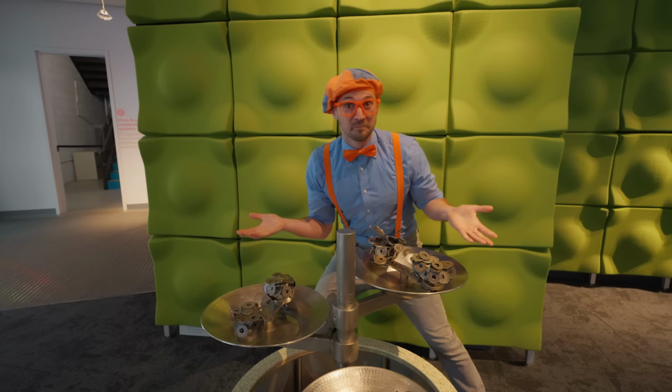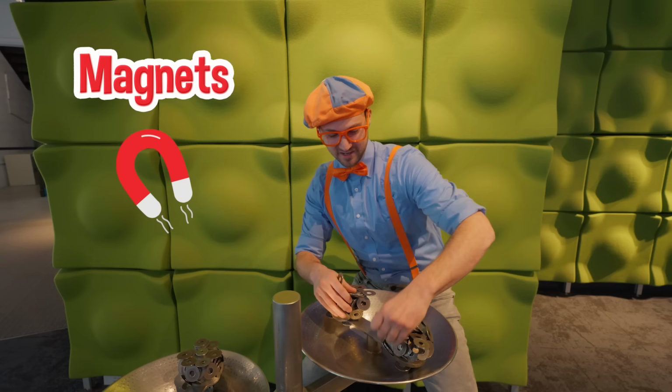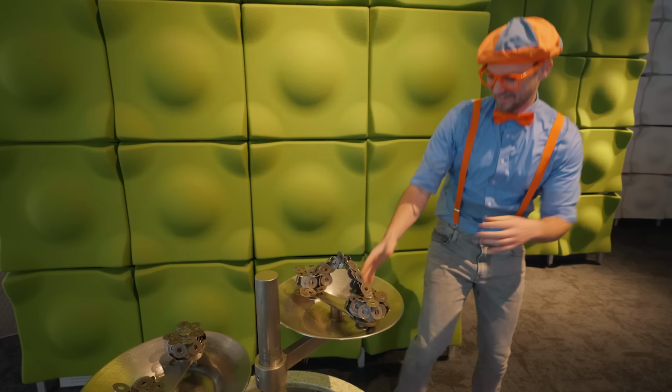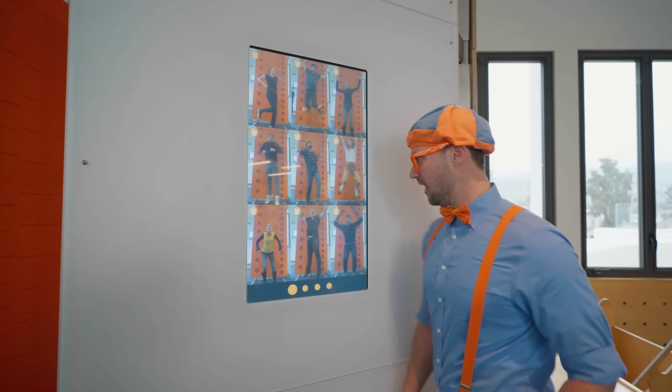Whoa, what is this? Make some cool noise, but they actually stick together. Look. Oh, I know what these are. These are magnets. All right, let's see if we can make a rainbow type shape. Yeah, we did it. Cool. Wow, magnets are awesome.